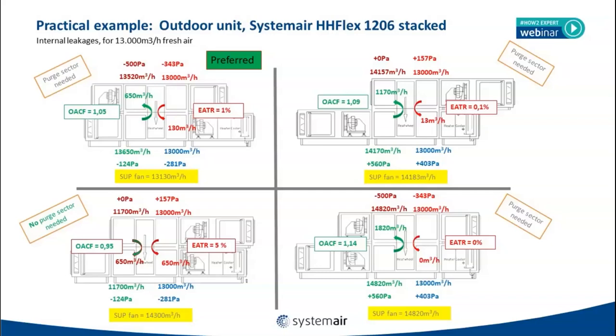And now to the bottom left example. In this setup, we have the supply fan suction the air through the rotor and the exhaust fan pushing the air through the rotor. In this example, the pressure difference 22 minus 11 is minus 438 Pascal, and we cannot use purge sector. The EATR leakage is calculated to 5%, but please remember that this condition is not tested in Eurovent program for rotors. The OACF is calculated to 0.95. We need to set the supply fan on 14,300 cubic meter per hour.